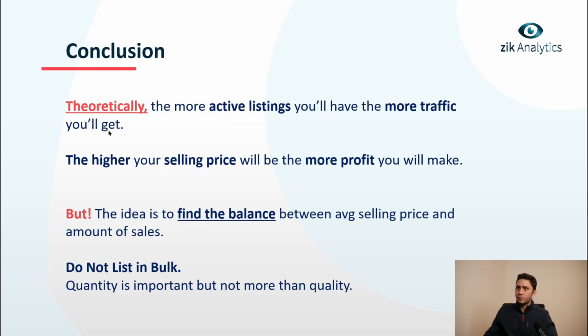Let's move on and talk about the conclusion before we move to the high ticket product strategy. So theoretically, the more active listings you have, the more traffic you'll get. The higher your selling price, the more profit you will make. But the idea is to find the balance between average selling price and amount of sales. Do not list in bulk, okay? Quantity is important, but not more than quality. This is something you really have to understand. You need to feel it.